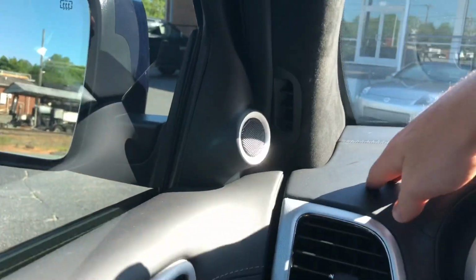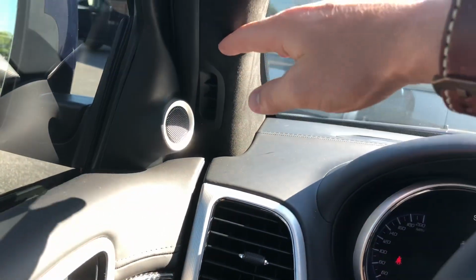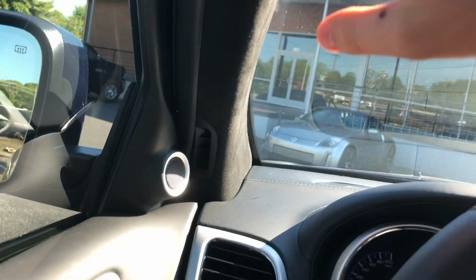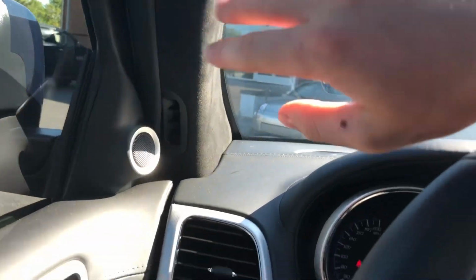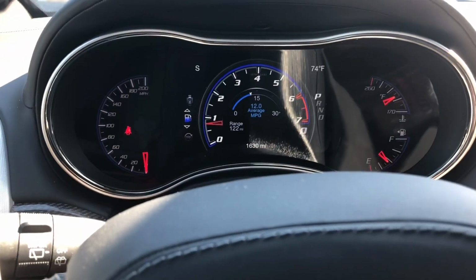But it also, if you look over here, it has this nice felt. It just complements the car because it goes from the plush dash and it just complements it. I don't know, I like it a lot about this car is that it flows. Everything flows and everything is just in the place it should be.